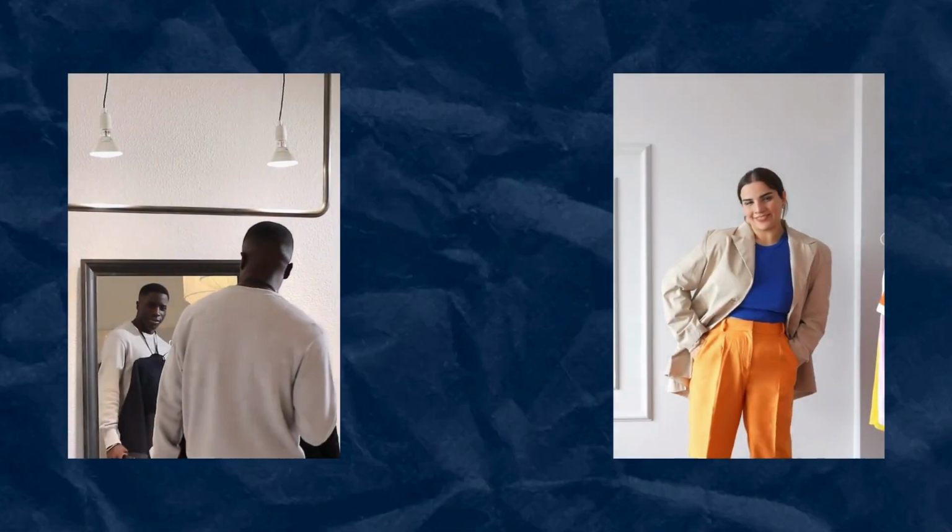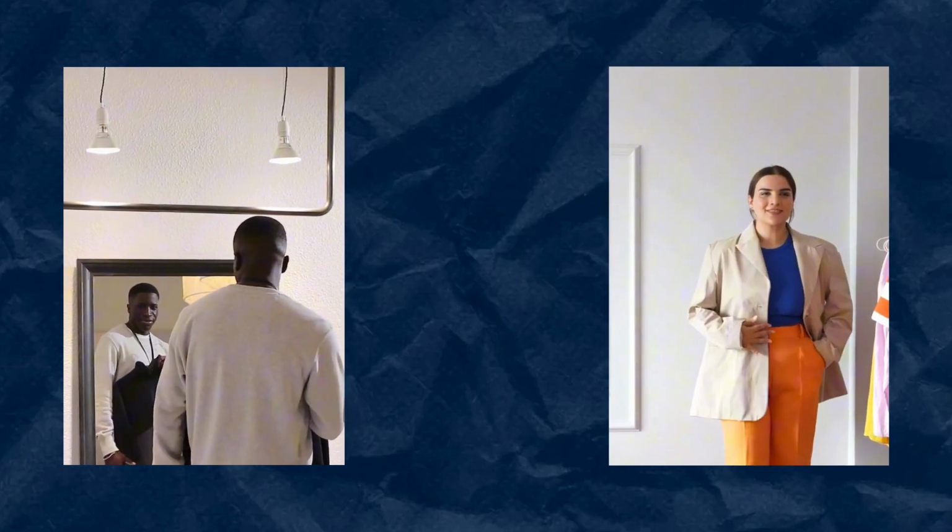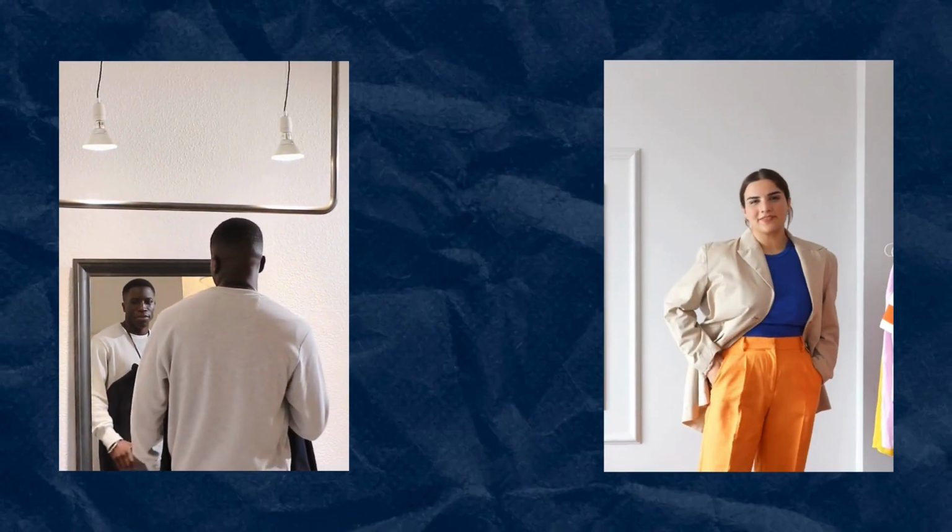These outerwear pieces are timeless. They're not just for one season. They're the kinds of investments that are going to stay in your wardrobe for decades. And honestly, that's the beauty of Old Money style. It's built to last.